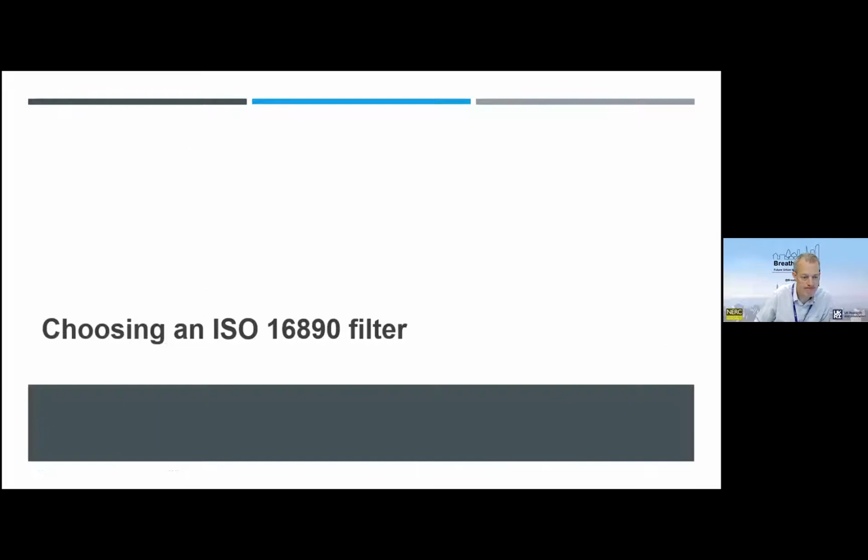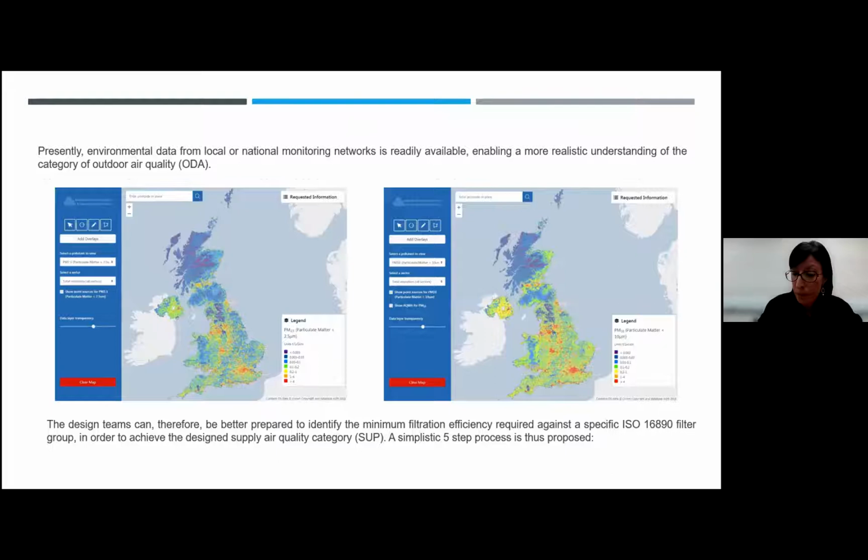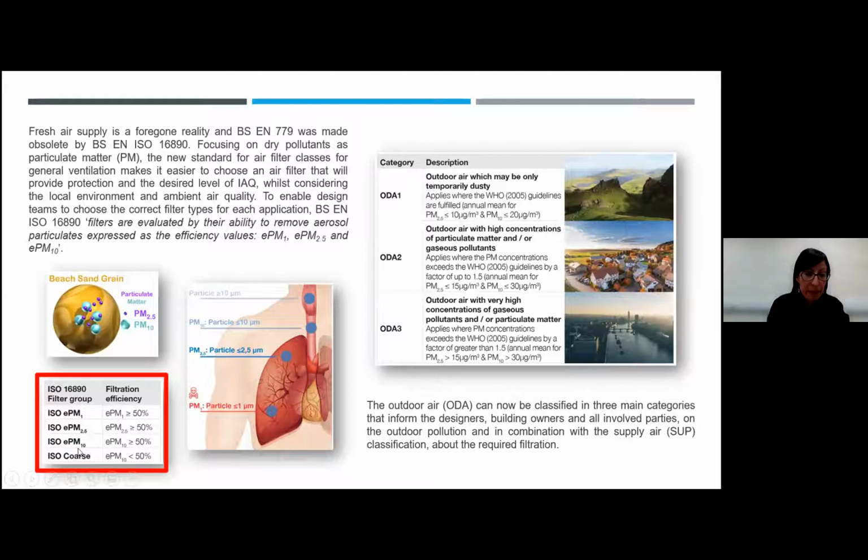So up until 2016, we were working on a very old standard, EN 779, that talked about filtration classes such as G4, F7 filters, and so on. Now, with the new standard, ISO 16890, the filtration classes relate to particle sizes, okay? So we're talking about ePM1s, ePM2.5s, ePM10s. And these are particle sizes, as you know, that directly affect our breathing apparatus, from our top airways down to the alveoli in our lungs, okay?